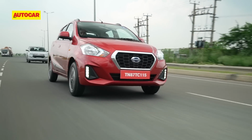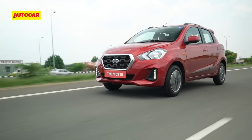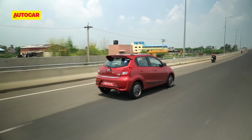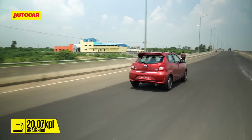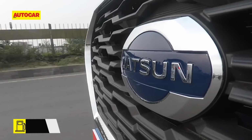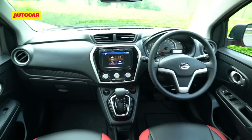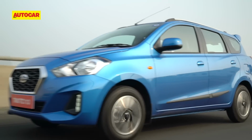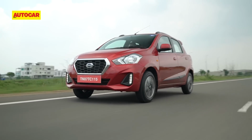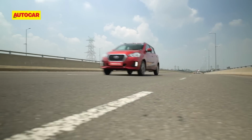At this price point then, the Go CVT makes a strong case for itself by offering a smoother driving experience than most of its AMT equipped rivals. It also helps that it's even more fuel efficient than its manual counterpart, with an ARAI rating of 20.07 kpl. The Go and Go Plus have come a long way since they were first launched, thanks to various updates to their appearance, safety, interior and equipment. However, if that still wasn't reason enough to convince you to pick one of these Datsun hatchbacks, perhaps this added convenience of a smooth automatic gearbox at an affordable price will change your mind.